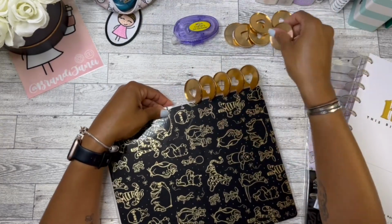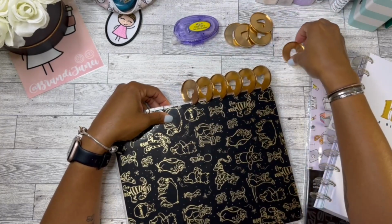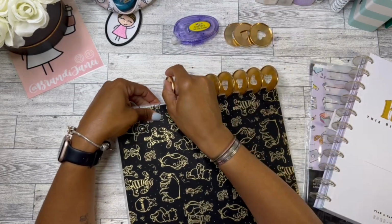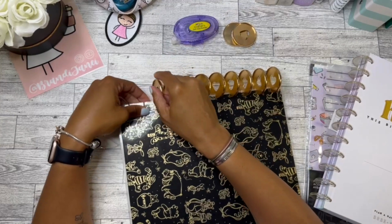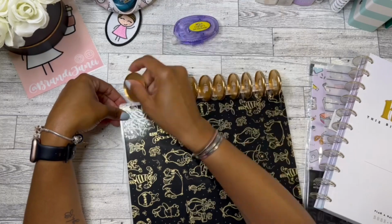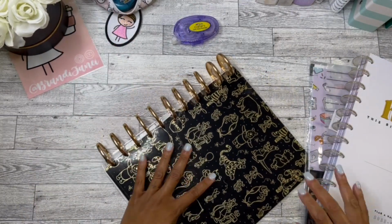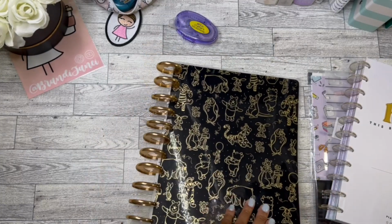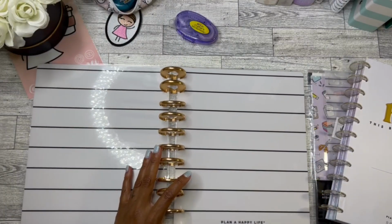So as you can see, I am replacing both sets of discs that came with the planners, just because I do like to have the expander discs on my planner, because this planner is not one that I really carry around with me, so it can be as chunky as it needs to be. And then I also prefer the metal disc to the plastic ones. So I have the base set up.